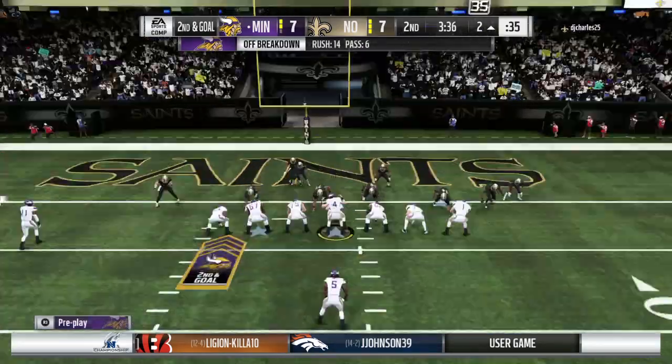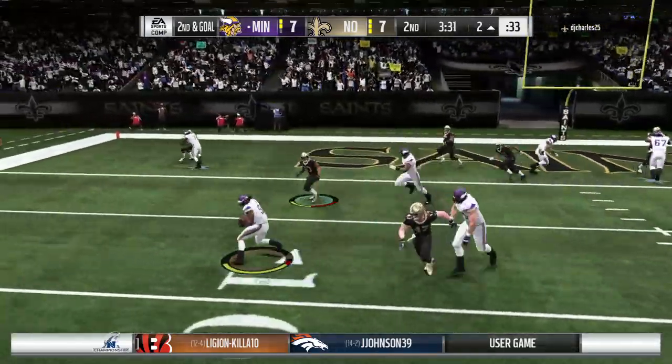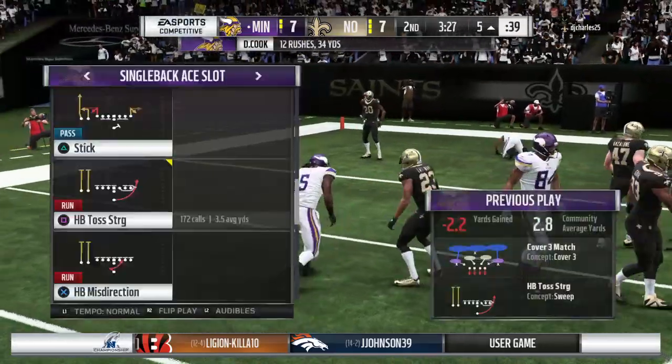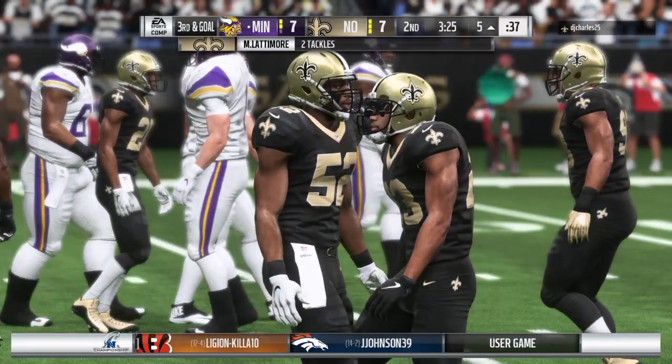Only a yard on the pickup there. Second and goal. Looking at this now, you got a couple more cracks here. This close, sneak it. I don't think you even go into a huddle. Just line up, snap it, and fall in behind those guys into the end zone. They'll wind up losing 3.